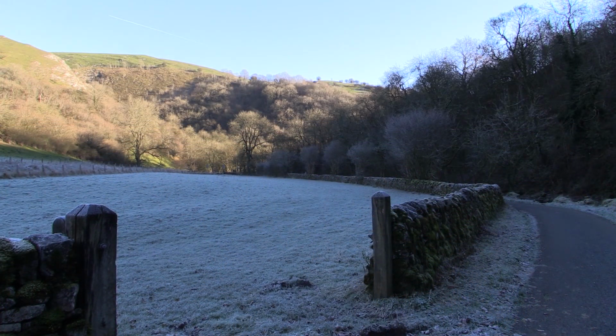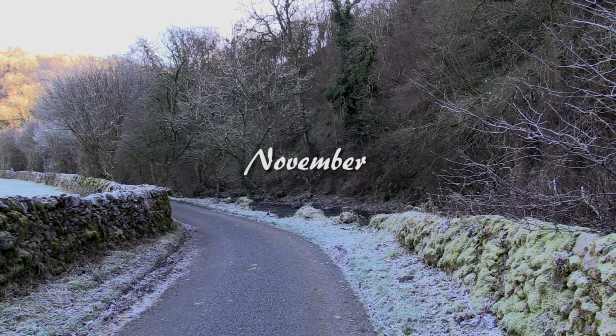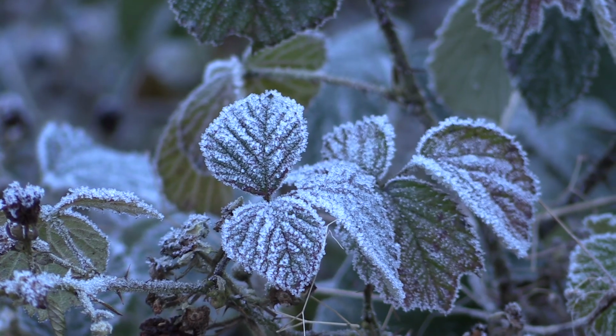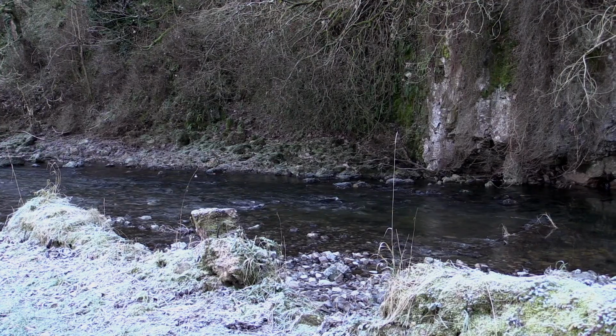As the year draws to a close, the valley begins to fade into its quiet winter mode again. The migrant birds have departed for warmer climates. The river is back up running on the surface once again.